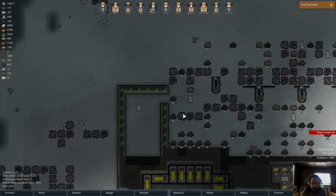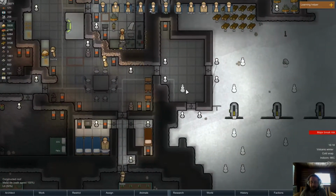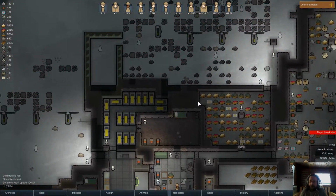I deconstructed the snowman too. I don't need to do that. Look, this snowman's still in here because the front room is always so damn cold it'll never melt. Oh, we still have silver outdoors? Man, they gotta catch up with their work.